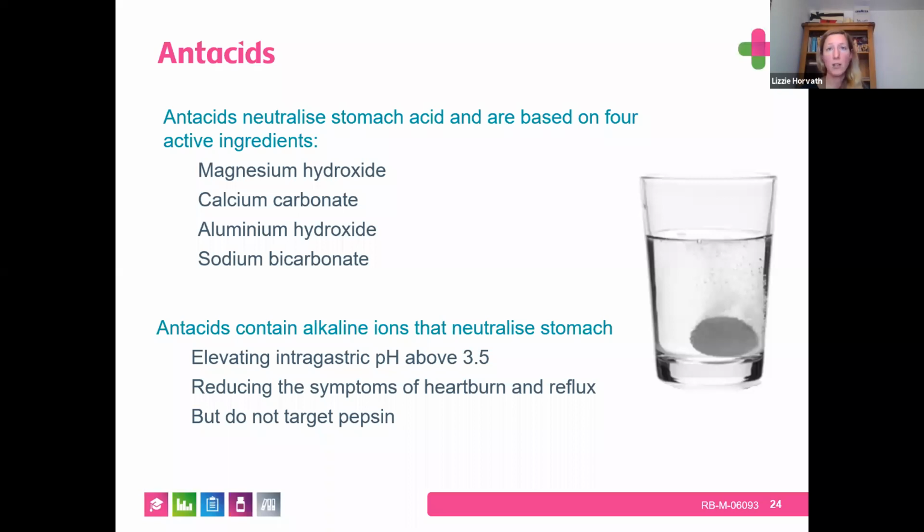We don't want it to be elevated much more though, because an acidic pH has got a very important role, more than one role actually. It's needed for pepsin to work, but also if you think about infection prevention, an acidic stomach content can actually prevent a lot of infective agents to pass onto the rest of the gastrointestinal tract. So this way they can help to avoid certain gastrointestinal infections from developing. So we don't want to elevate it too much. And by doing so, they can help to reduce symptoms of heartburn and reflux.